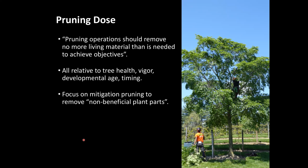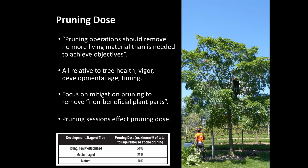But we want to always focus on mitigating those non-beneficial plant parts, which really don't contribute to the pruning dose. If we're removing dead or dying limbs or epicormic sprouts or basal sprouts, that really doesn't count towards that live green tissue calculation. It's when we start removing some of these major branches up in the tree, with again, a lot of healthy leaves on it, that we really need to think about our pruning dose. And it may be necessary, as I mentioned earlier on the codominant stems, that we have to come back to finish our objectives because we don't want to exceed recommended pruning doses, which can be found right here. So again, this is sort of a number relevant to these items here.